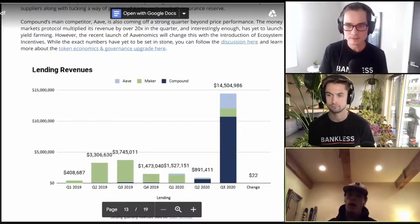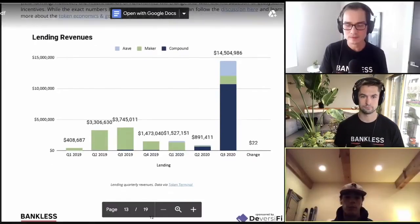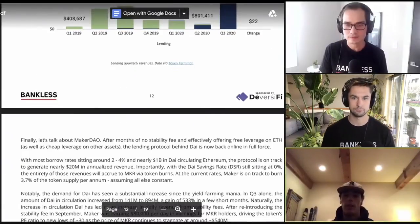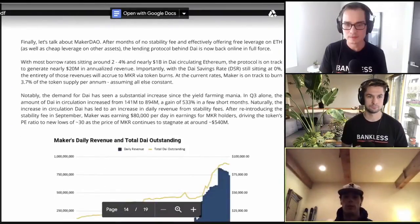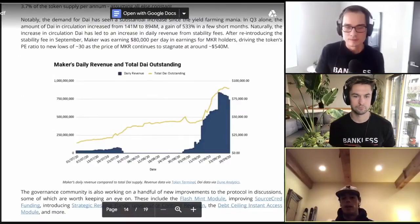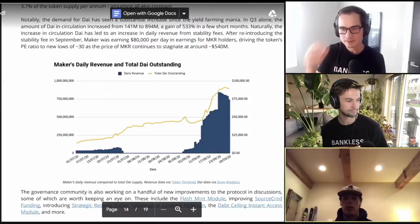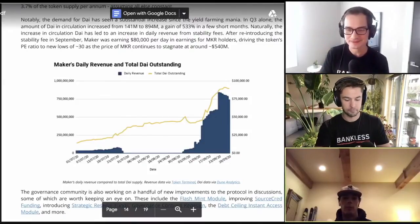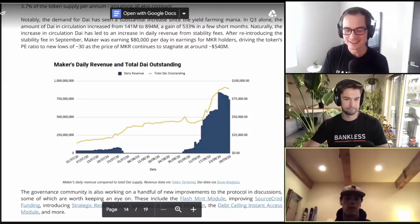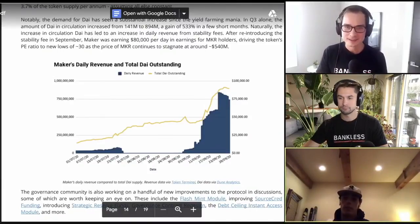They ended up turning on the stability fee after multiple months following Black Thursday of a 0% stability fee, not earning anything. MKR was diluted. It was a tough past couple months for MKR, but they're back on track now. There's nearly $1 billion of DAI in circulation right now. They're earning somewhere around $70,000 to $80,000 per day, with the entirety of that being accrued to MKR holders, because the DSR is not online. So all of that is going to earnings. MKR is back on track, to say the least, which is a good sign.